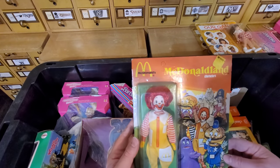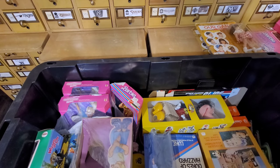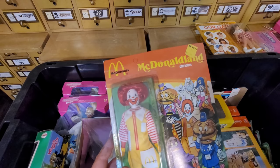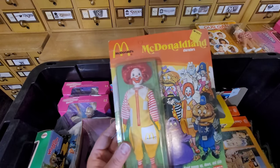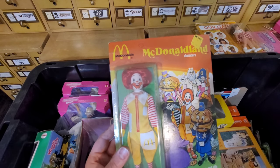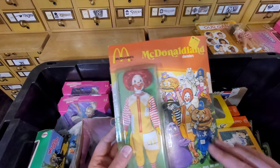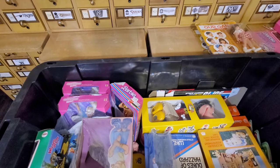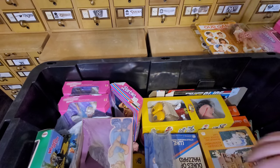Alright, so we have McDonaldland characters. This is from, what's that, Kmart? I think so, yeah. 1978. Okay, these are Remco. Or 70. My eyesight is failing me. 76. I forget what video we were talking about this. I was talking with Juan when he bought those toys in, and he was talking about McDonaldland characters, and we couldn't remember if it was Mego or Remco, but it is Remco toys that those are from. So, I actually have the train set I picked up somewhere along the way. I don't remember where it came from.